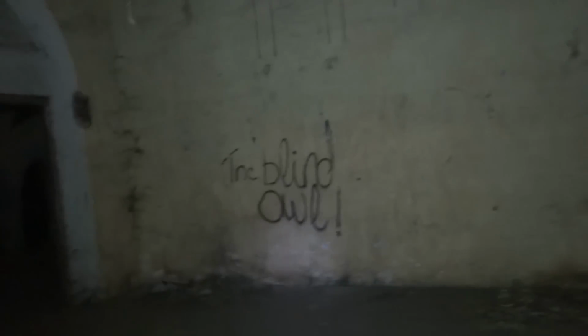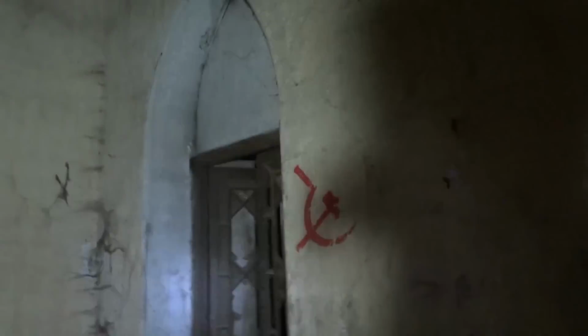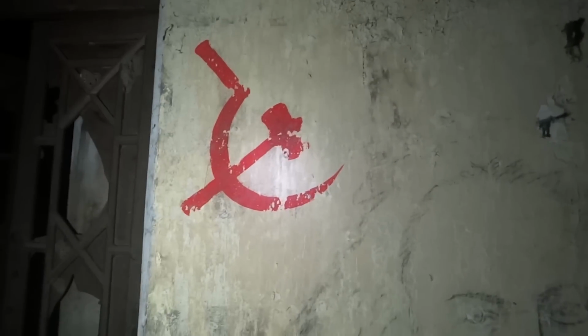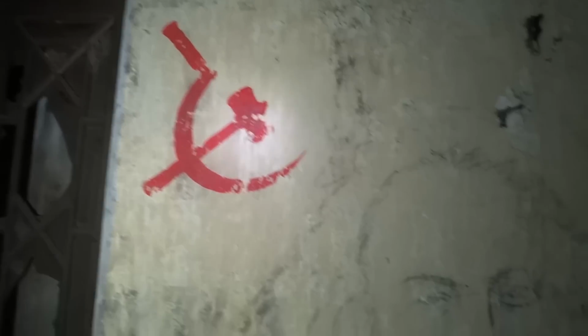Wow, the blind owl. Why would someone write the blind owl? And what are the symbols? I could see it's the same symbols. Yeah. It's about the workers' union. Workers' union? What do you mean by that? Look over there, there's one more symbol. Everywhere. Each and every window of this house is creepy.